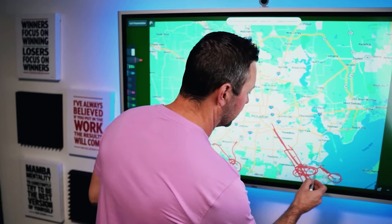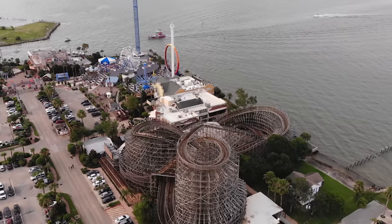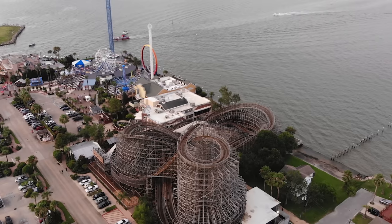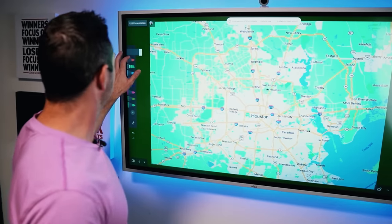So, if you go to any site, you're going to notice that the rates down there will be a little bit lower, your tax rates. So Kemah is really fun. If you're coming for a few days and you want something cool to go see, maybe some theme park rides and cool restaurants, Kemah, you get to go right on the ocean there. It's a cool spot.